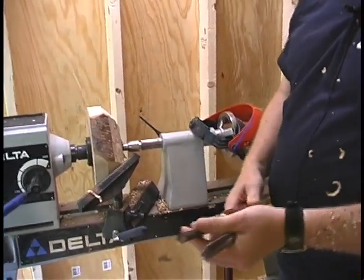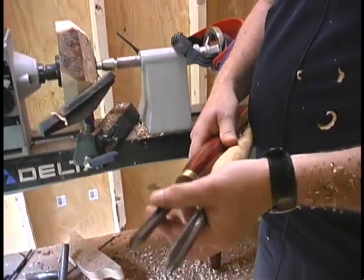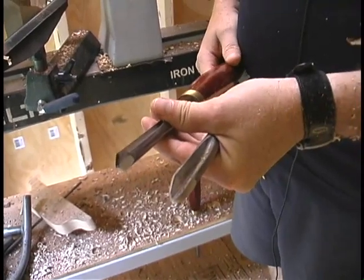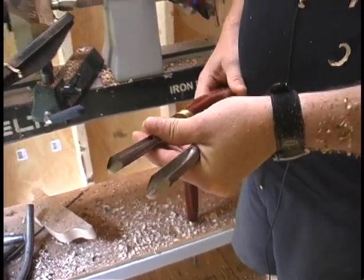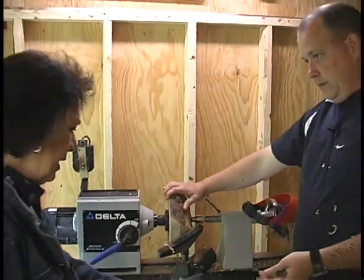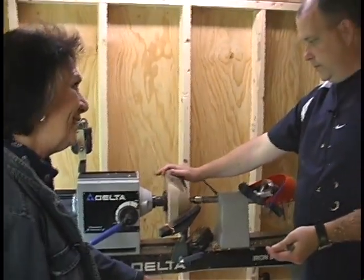This is a very similar tool, but you can see it's much smaller. To use this for roughing on something this size, it would just bounce all over the place, and it's going to take a long time. But I'm noticing you only have 3 there. That's all that you need? It's all I need to turn the bowl.